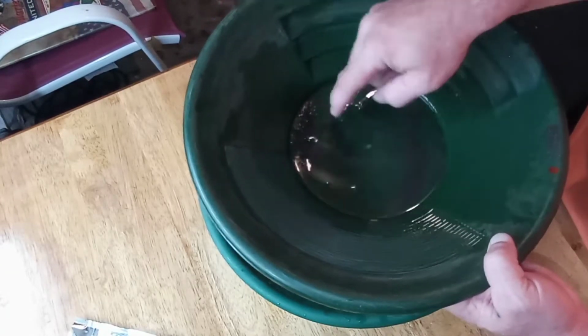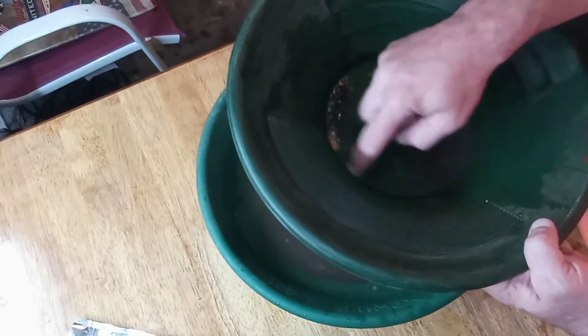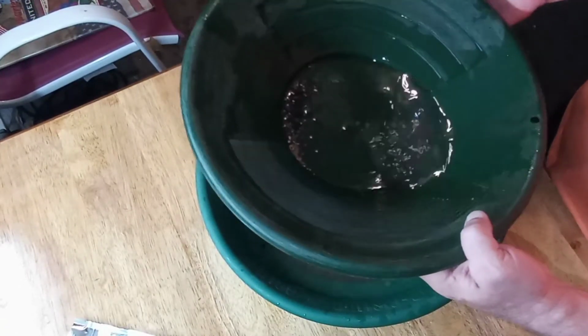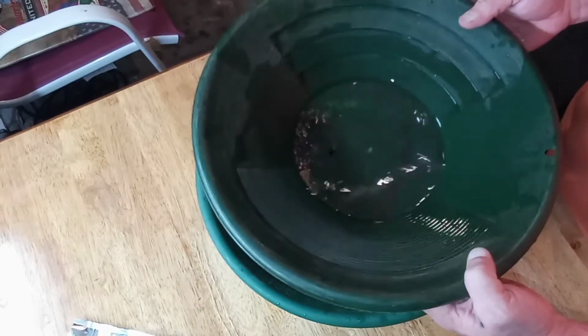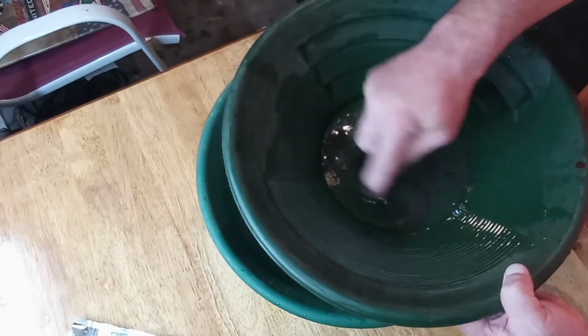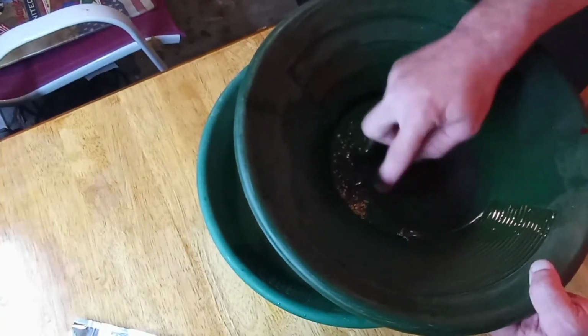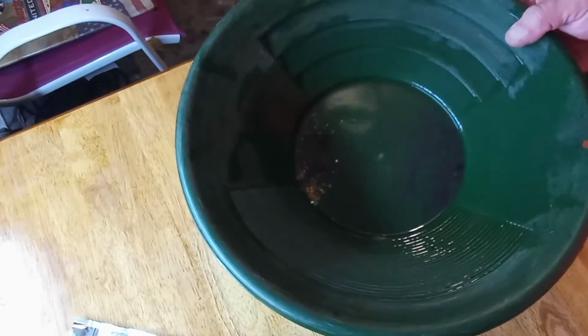And I think this is a bonus bag right here. I am seeing some finer gold too. We're almost down there. Yeah, this is definitely the bonus bag. Heck yeah. Battery's going low on my phone, so I'm gonna stop it. Let me finish cleaning this up. But as you can see, it's looking pretty good.